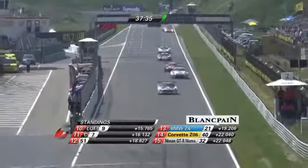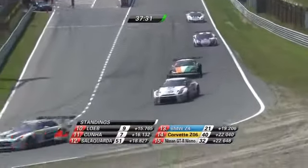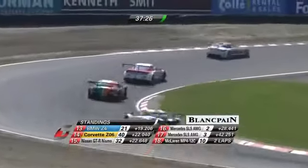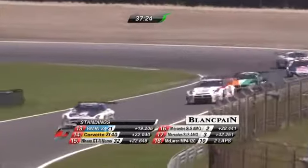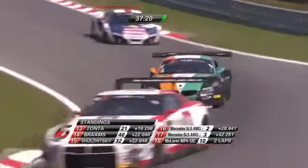So it's a double kiss in a way for the Brazilian BMW, and it is disappointing for them. They've got a quick car here this weekend, and both those drivers more than capable of doing a strong job. So we're going to have to wait and see.